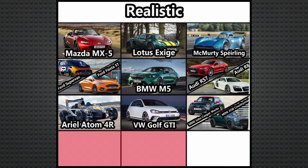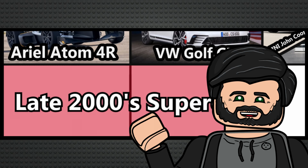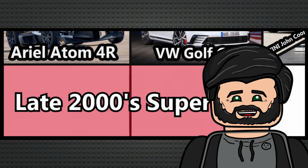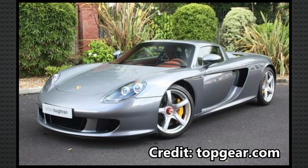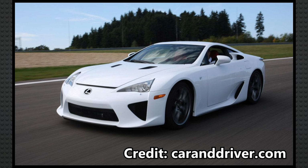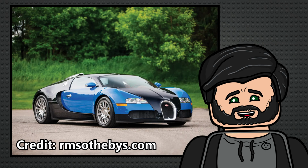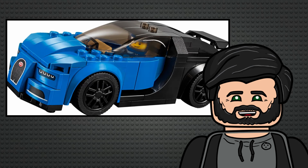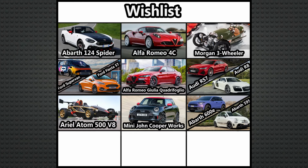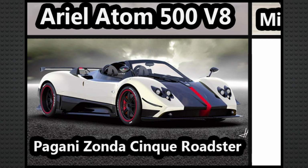The next two slots I want to give to late 2000s supercars, the kind of Top Gear era supercars that I almost have a nostalgic feeling towards somehow. And you can fill in the slot with countless great cars, like the Mercedes McLaren SLR, Ferrari Enzo, Ford GT, Carrera GT, or even like a Lexus LFA or Aston Martin DB9. I'd love to see a Bugatti Veyron, but I'll admit that may be too similar in vibe to the Chiron or the new Cento Dieci. And so with all that, my dream car for this slot would be a Pagani Zonda Cinque Roadster.